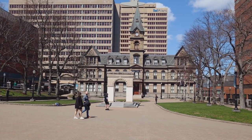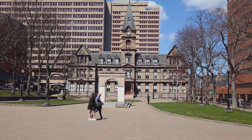So just off of Barrington Street is Grand Parade Square, and if I turn here, you'll kind of see how this is. It's basically like a big open green space, and there's like a town hall behind me. The main square of the city, I guess. There's lots of things that happen here. There's events, you can see there's just people hanging out. A lot of people eat lunch here. In non-COVID times, again, it's pretty cool when they have concerts down in the city.